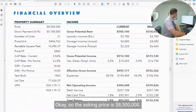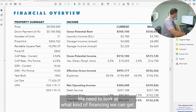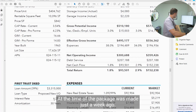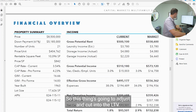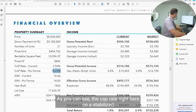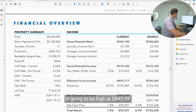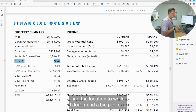Okay, so the asking price is $8.5 million. Really, we need to look at what kind of financing we can get. At the time the package was made, just a week ago, the rate was at 6.25. Now we're at 6.8. So this is going to adjust and cut into the LTV. As you can see, the cap rate right here on a stabilized level is 4.25, and the going in is 3.5. The price per foot is going to be high at $842 a foot, but that's okay. If you can get the yield to work and the location to work, I don't mind a big per foot.